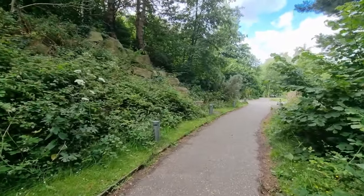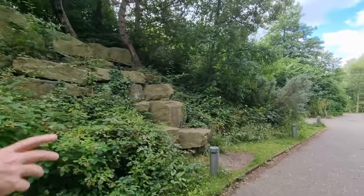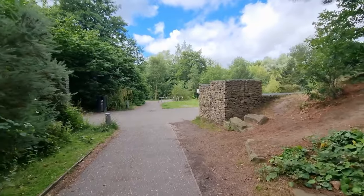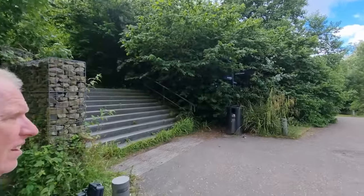It's just a shame it's been let go, isn't it? Maybe when they build on that side, this will be a selling feature for the houses, won't it? They'll probably say, oh, you've got all this here and it's getting renovated and a nice parkland and all that. Possibly when that gets opened, I don't know. It's up there.